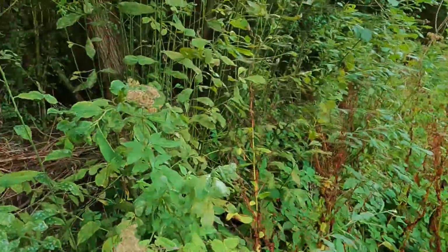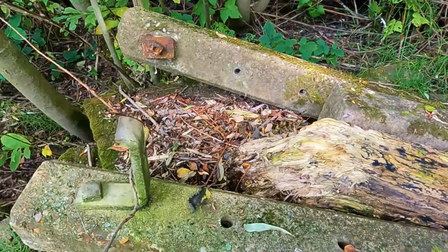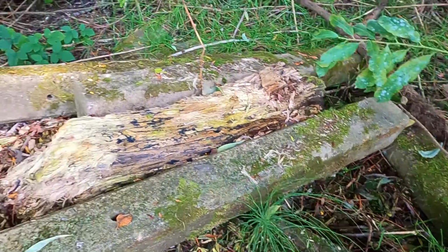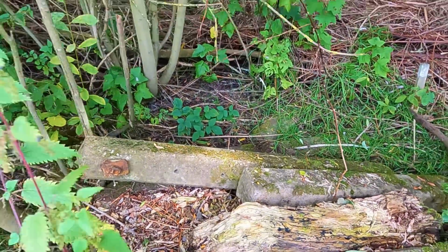Now, I was thinking we've not actually seen much. It's not a lot behind, and I've just peered through here and there's a load of old fence posts, look, and they've got the old cable carriers on them for signalling, look. There's about 1, 2, 3, 4 of them. There's probably a couple more chucked over the back. So that is pretty good.